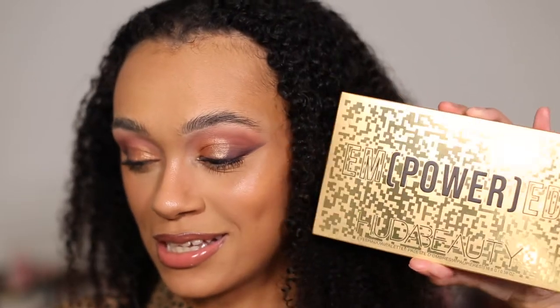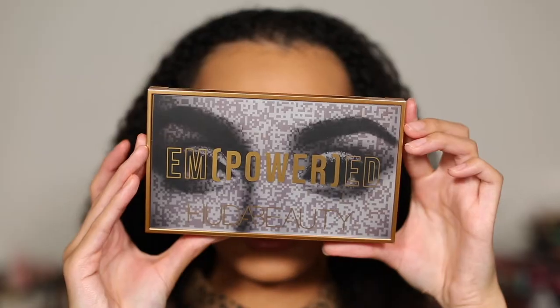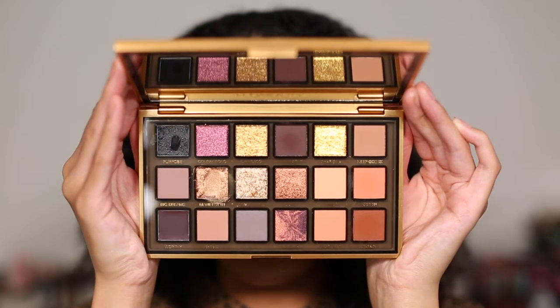We're going to be creating this beautiful look right here on the brand new Huda Beauty Empowered Palette. This absolute beauty right here. We're also going to be trying and testing the Empowered Face Gloss. Again, this glowiness. This is a secret, an absolute secret. This is a real beauty. I've never been so excited about a palette before.